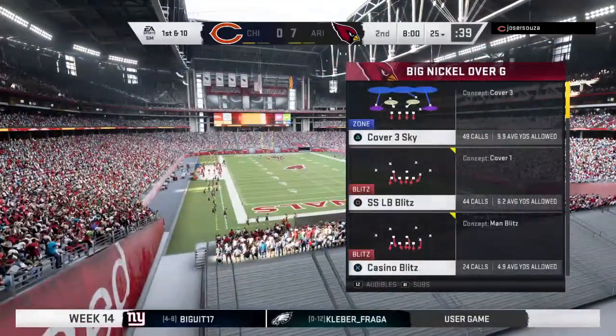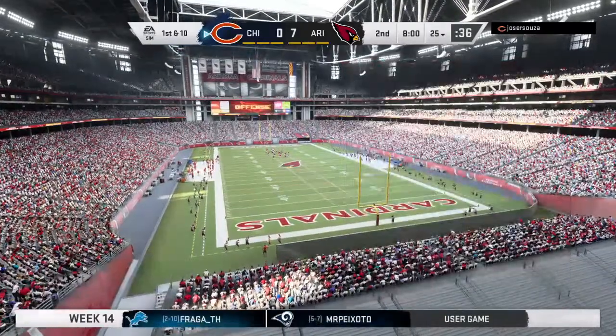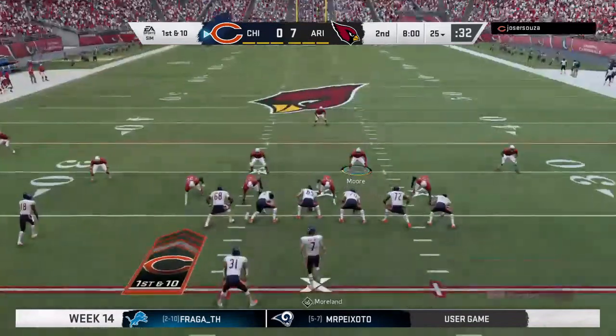After one, 7-0 on EA Sports. Ready? Mike Bobo. Let's go, defense.